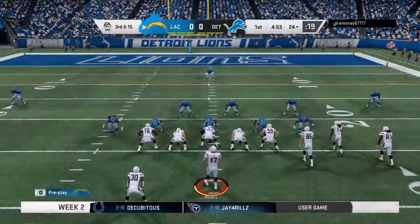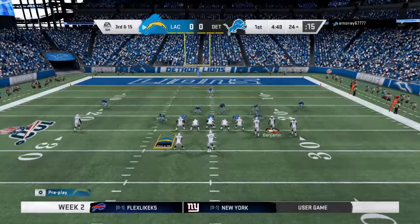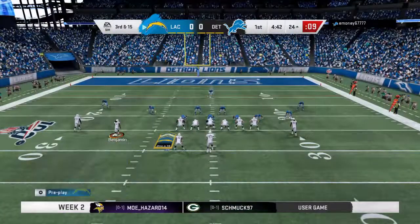Black 380. Black 15. Don't get nervous. Hey. Bobo's the mic. Mike Bobo.